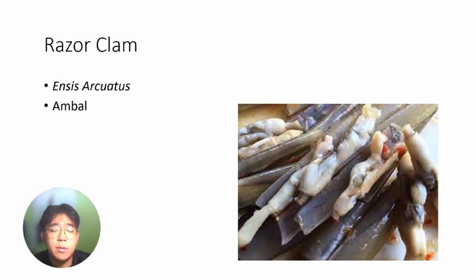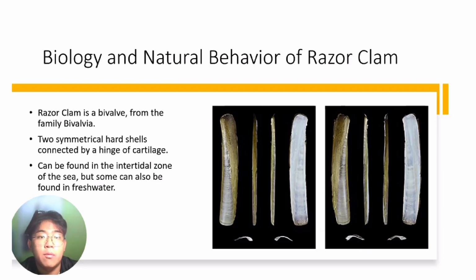Razor clam, which can also be called razor shell, has the scientific name Ensis arquatus, and its local name is ambal. Razor clam is a bivalve from the class Bivalvia. They are recognizable because they have two symmetrical hard shells connected by a hinge of cartilage, and they can be found in the intertidal zone of the sea, but some can also be found in freshwater.